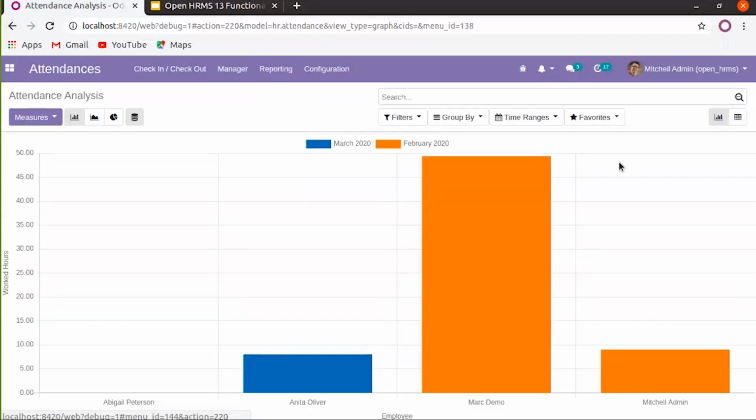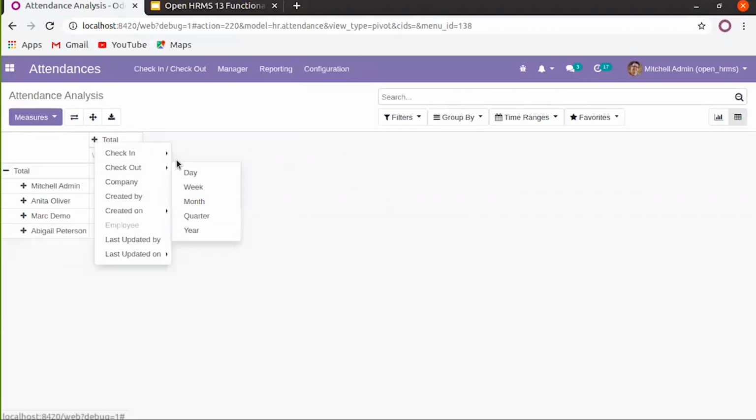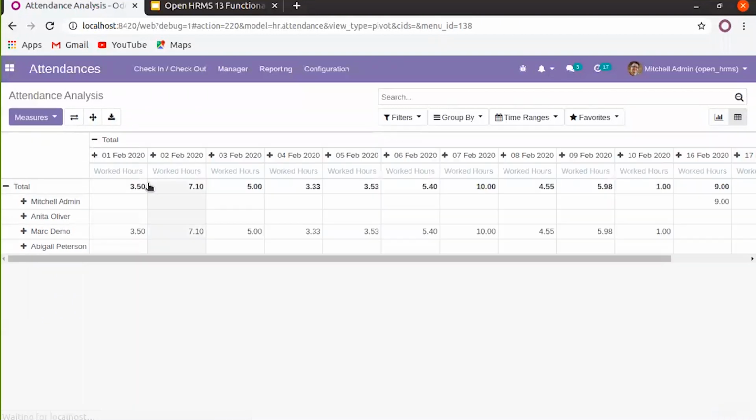Then we have reporting. As we have seen in all reporting analysis, we have a graph view and a pivot view. In the pivot view, you can generate the total hours worked for an employee, etc. You can filter based on the check-in and check-out, and check-in days, how many days, what is the checkout, etc. Everything can be managed and generated from here.